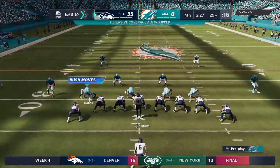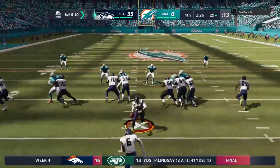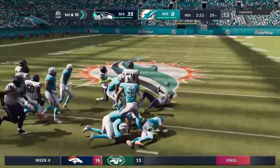Coming to the line here to begin their next drive, the Seahawks offense. And this game comfortably in hand. The scoreboard speaks for itself, but you still got your starting quarterback out there. When do you go to the backup? Let him get some time.